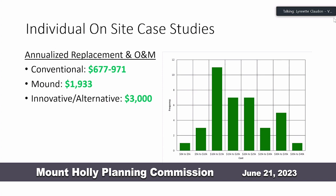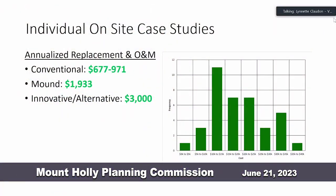Any more questions? For the innovative alternative, how small lots do those usually fit on? It's a really good question. I'm not sure I know the answer. There's innovative alternative solutions for the leach field component, and there's innovative alternative solutions for a treatment component. With the leach field component, they can do some nice alternatives if you have a wooded area or a steeper area. But all of these are really predicated on having enough distance to the groundwater to be able to get a permit for that.